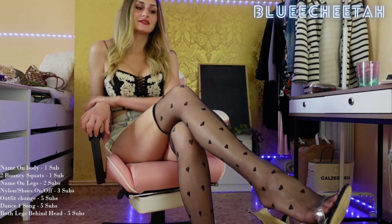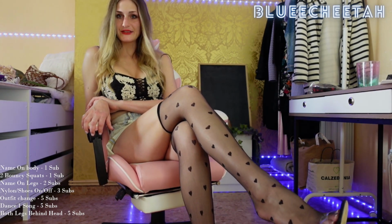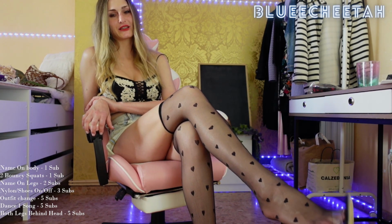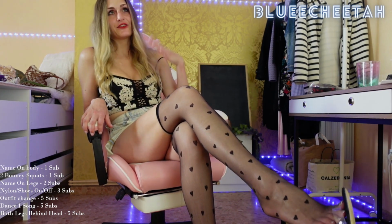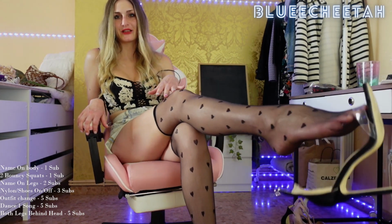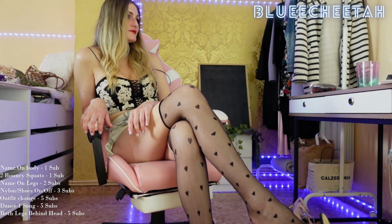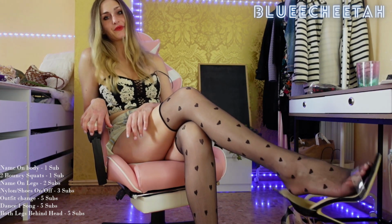Okay, so these nylons, they are very, very thin and very, very soft. I love the design, but one thing that bothers me is that they will not stay up by themselves, unfortunately. I would have to wear suspenders. That being said, they weren't very pricey, so I didn't expect much, but I absolutely love the design. And I love them with the shoes, they are really cute. The behind looks the same, like the front.